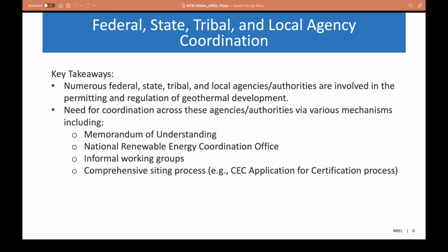An example of this was the California Energy Commission's application for certification process, which really rolled all the state level approvals into a single process and issues a single certificate to allow development.